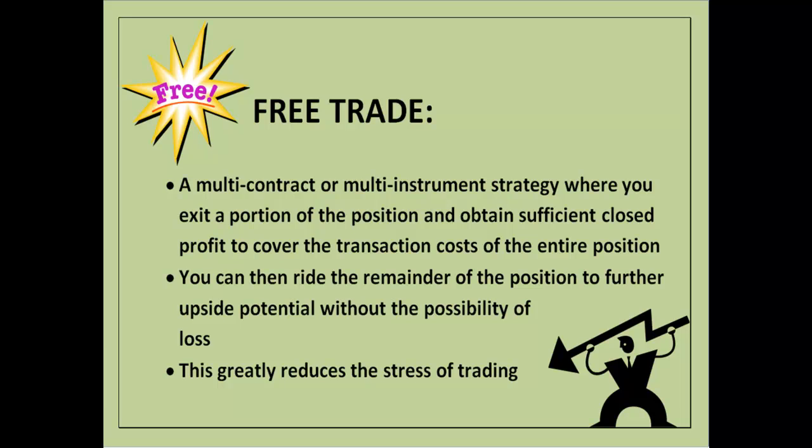In addition, it greatly reduces the stress of having to sit there and watch the market move and shrink before your very eyes while you continue to wonder if you're going to have a winner or a loser. You don't have to worry. You're pretty much locked into a winner.